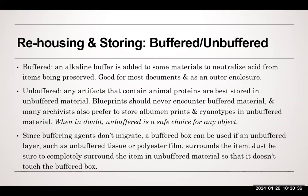Now, unbuffered, why would you use that? Any artifacts that contain animal proteins are best stored in unbuffered material. Blueprints, for example, should never encounter buffered material, and many archivists also prefer storing albumin prints, which are made with an egg white wash, and cyanotypes. Cyanotypes originally have a blue tinge to them. You should store these in unbuffered material. And when in doubt, unbuffered is a safe choice for any object.